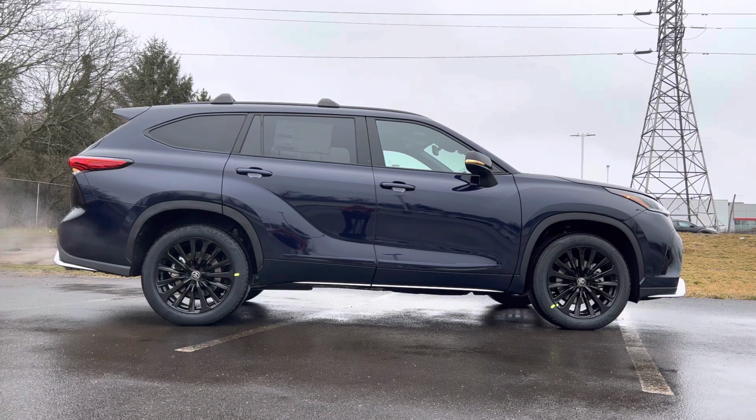And I love that body design that comes off the bottom of the front door and then kicks up over the wheel arches into the tailgate. Really is a good look to this Highlander. Let me know what you think in the comments.